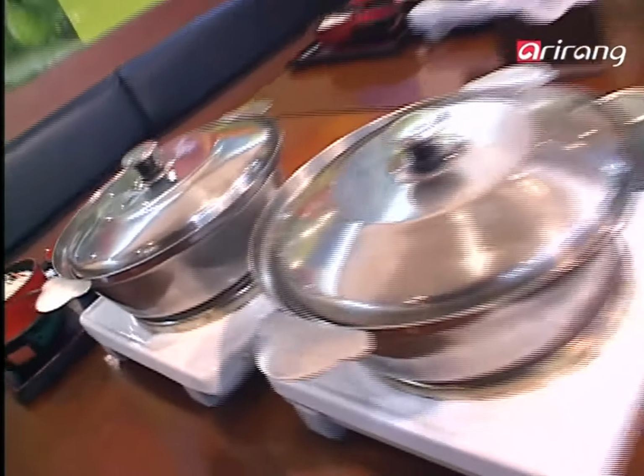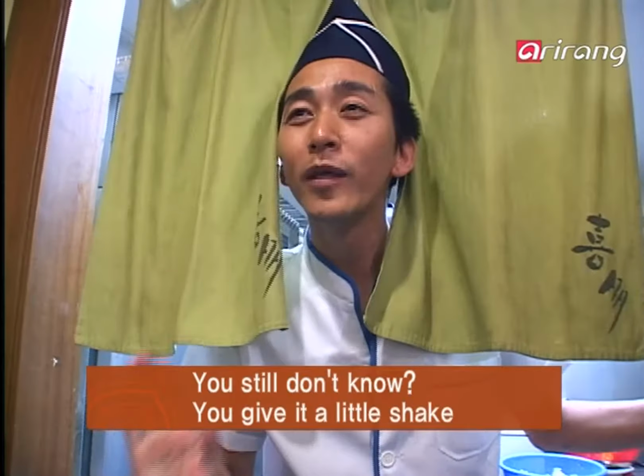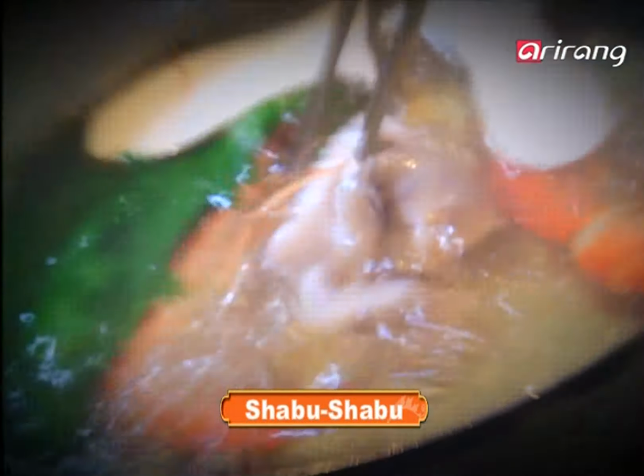There are pots on every table. What are those pots for? Chalang, chalang, chalang, chalang. Eh? Shabu-shabu, the one you shake and eat. The name shabu-shabu comes from the sounds made by the ingredients when they're dipped and swung in the broth.